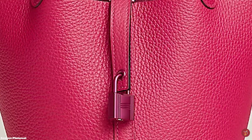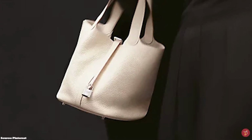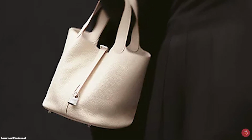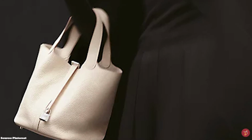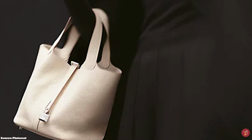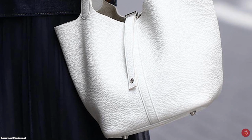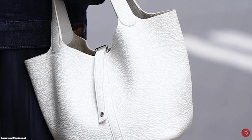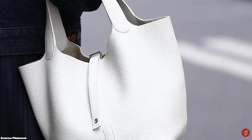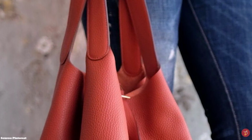The wide and round top of the Hermes Picotin lock bag gives you easy access to your belongings with its spacious interior, and also opens up to an unlined interior and to one main compartment with no pockets. The Hermes Picotin lock bag is typically available in the following sizes: the 18, the 22, the 26 and the elusive 31, not widely offered. The most popular size of the Hermes Picotin lock bag is the size 18.